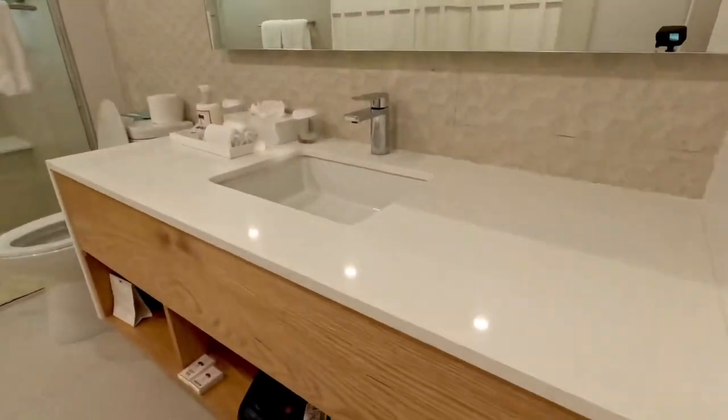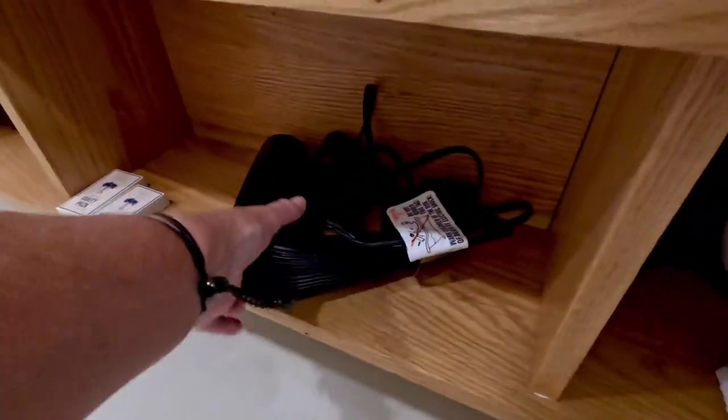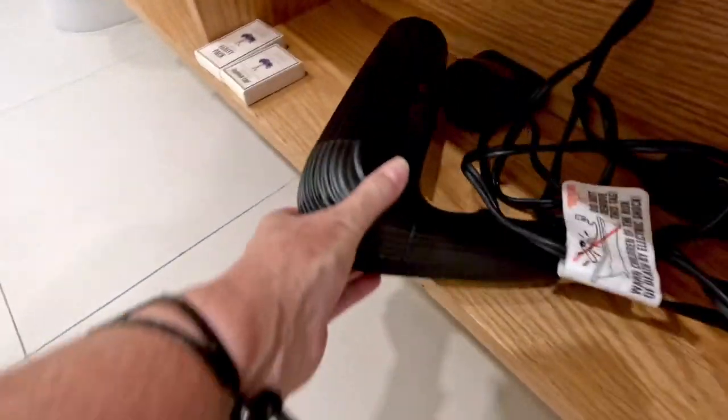This suite comes with a large bathroom, lots of counter space there, extra towels. It does have a hair dryer, so you do not need to bring one for yourself.